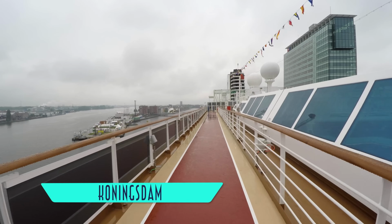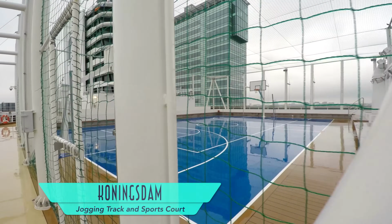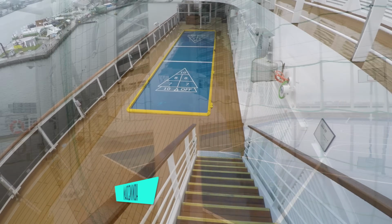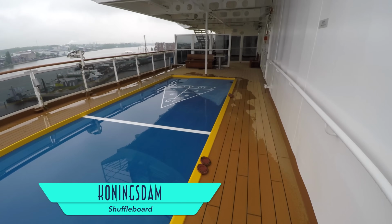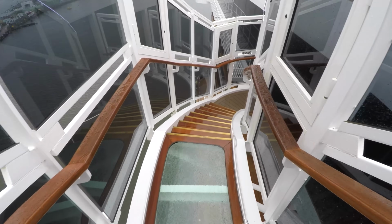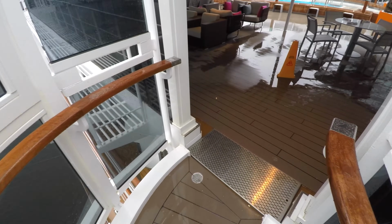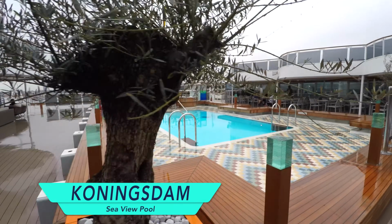Of course, classic recreations also remain, like a jogging track and sports court, which are surely more frequented on drier days. The same of which I'm sure is true for traditional shuffleboard. Following the deck back to the stern, guests will find a cool pair of cantilevered stairwells, each with their own glass-floored landing overlooking the ocean below. And the steps themselves conveniently lead to the sea view pool.